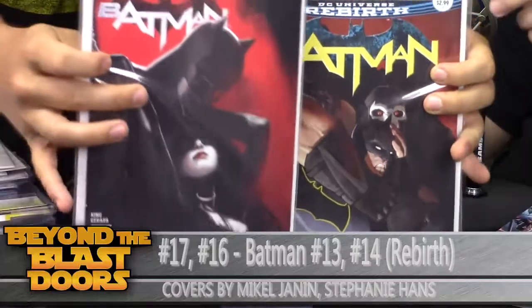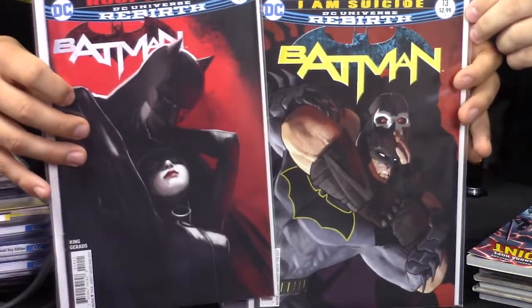and the next two are going to go with each other. I'll show them at the same time on the wide shot. So I've got, let's see, this is 13 and 14 of the DC Rebirth, and it's Batman. And I'll put these down here, like this. Is that going to work? The wide shot. You hold one, I'll hold the other.